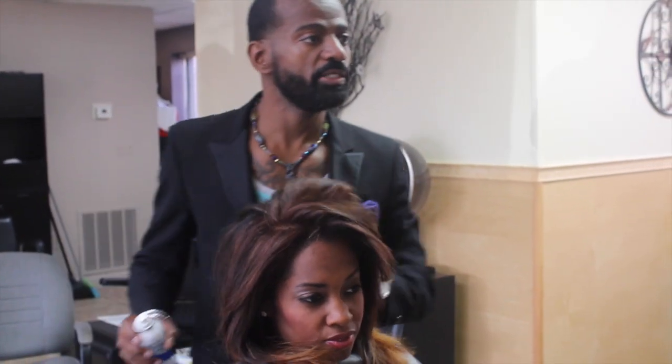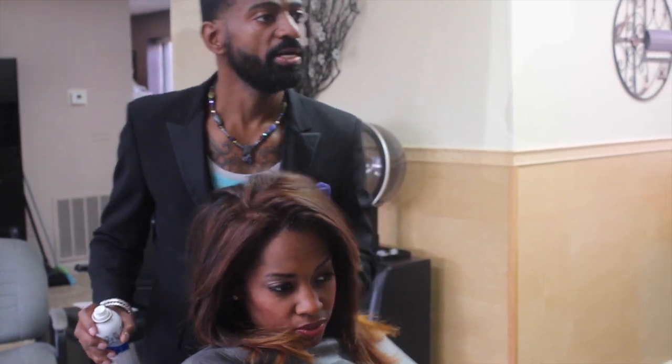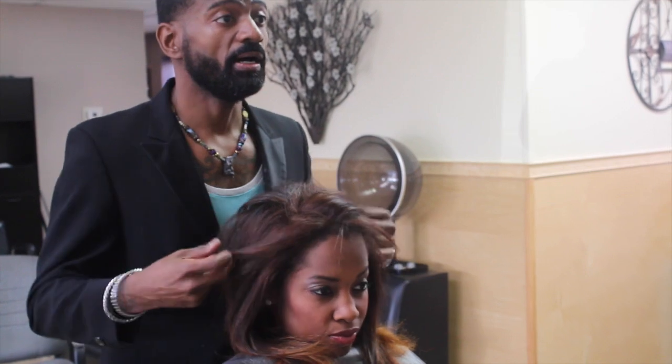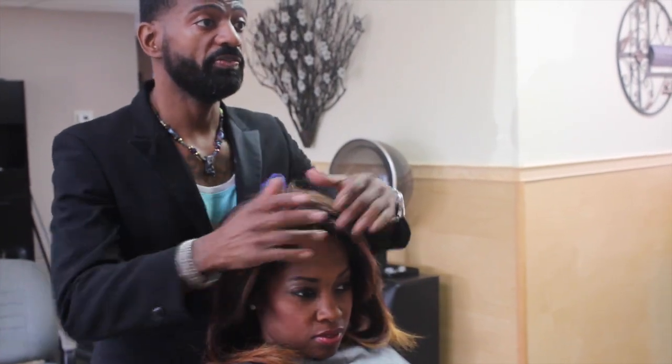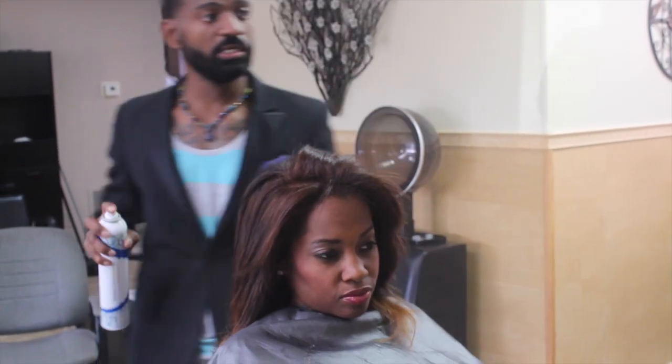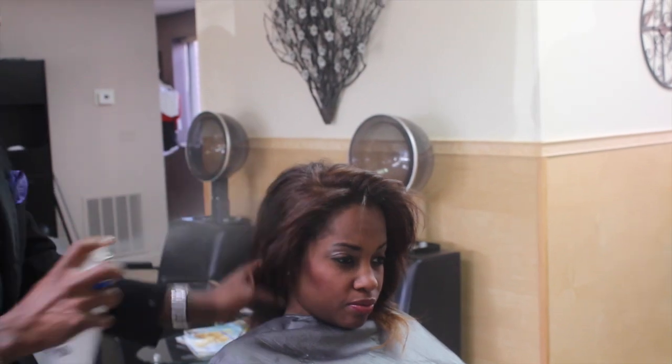Great volume we did with the Vent brush and a roller set, but now we want to create a little bit more texture on the ends, more of a wave, not so much of a curl. So we're going to add a little bit of hairspray. Anytime you're using heat, you want to use something as a buffer to protect the ends.